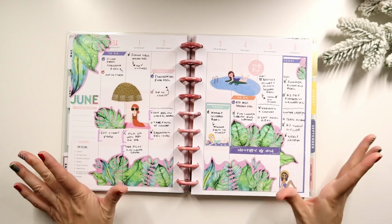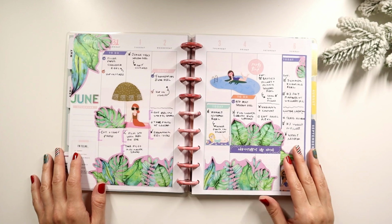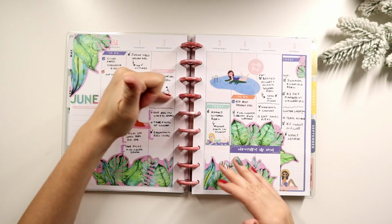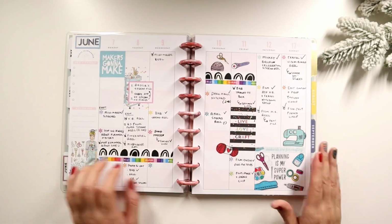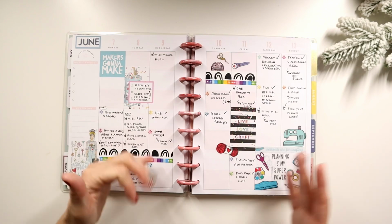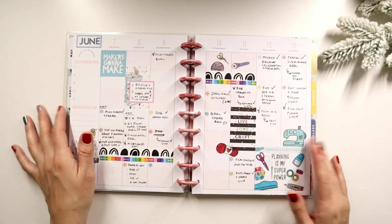So I did try to make it work, and it was working, but I just felt scattered, in my opinion. I need that line to divide it. I know it sounds silly, but I just need things in categories. And so I tried to bring in some washi, and I would look at this and think, what am I doing? What's happening here? It's simply because vertical layout has that line.